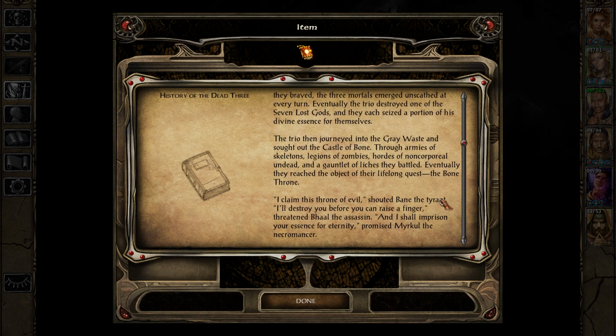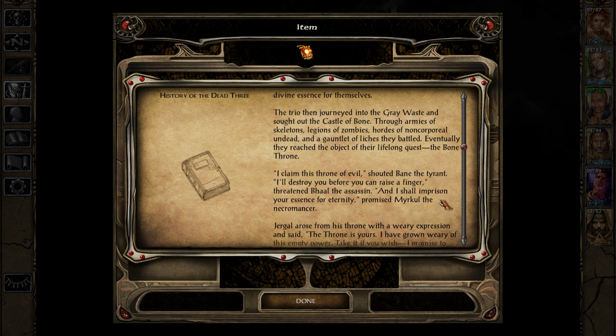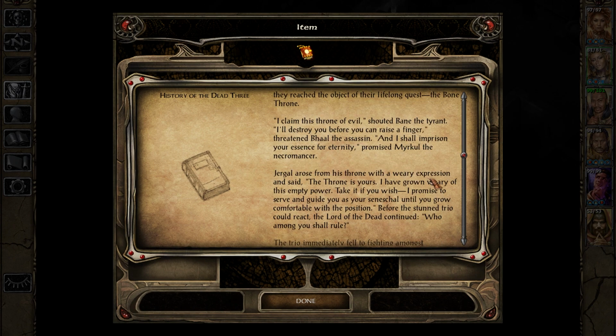essence for themselves. The trio then journeyed into the Grey Waste and sought out the Castle of Bone. Through armies of skeletons, legions of zombies, hordes of non-corporeal undead, and a gauntlet of liches they battled. Eventually, they reached the object of their lifelong quest, the Bone Throne.